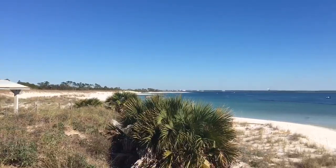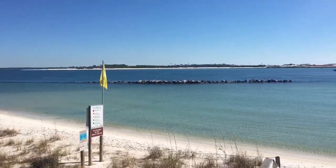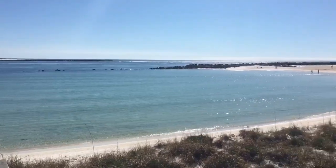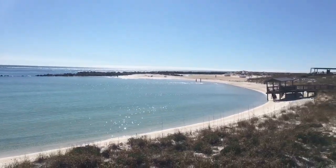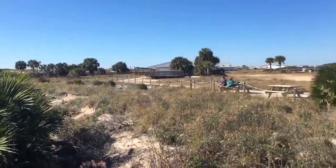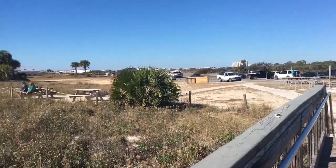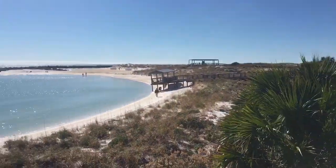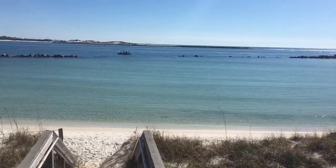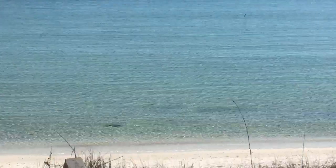One of the beach access points from St. Andrew State Park. Pull over there. You can come for day use only for camp. I can see it.